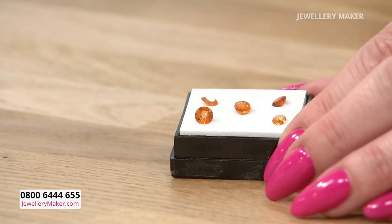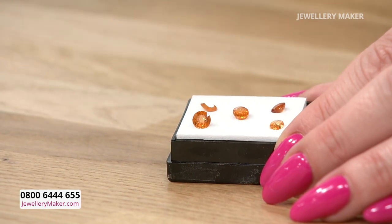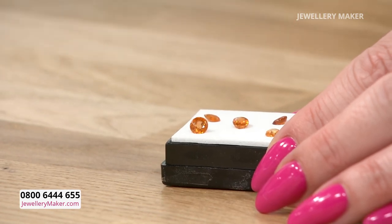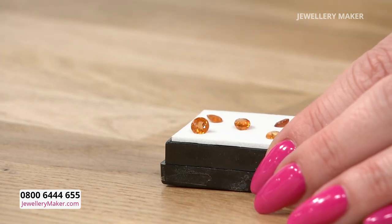Now, I just want to read you something from my very brief, short notes all about this gemstone. I very rarely get the chance to flick to this page. That's why I want to read it really more than anything. And the reason why I don't get to flick to this page is because we don't see the gemstone very often.